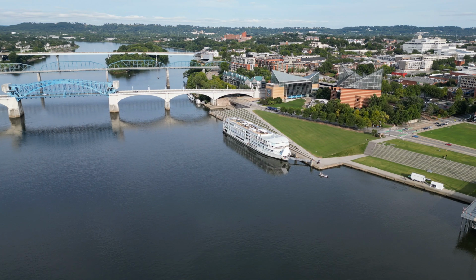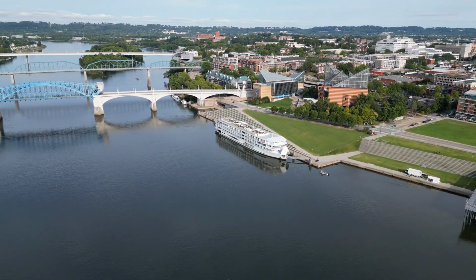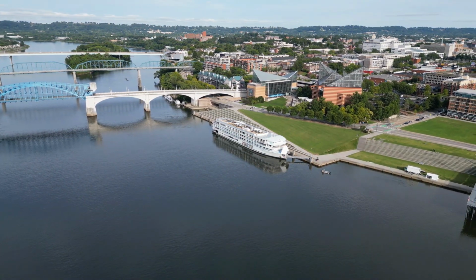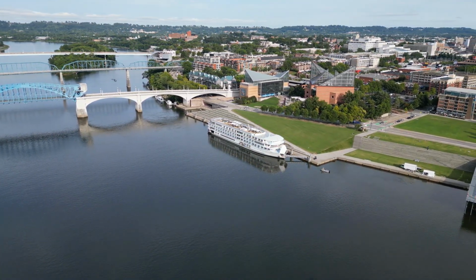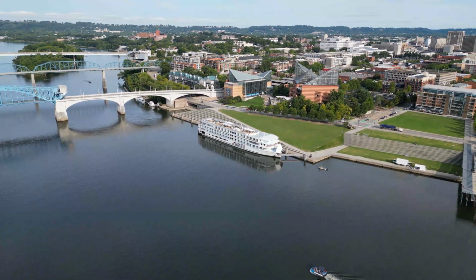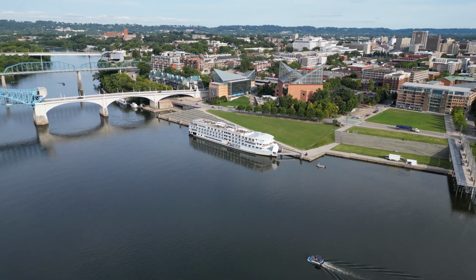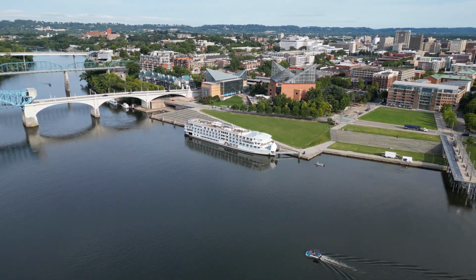That was our day in Chattanooga, and that was our last full day aboard American Serenade after a really enjoyable 7-day cruise on the rivers of Tennessee, Kentucky, and Alabama. And now, over 4 episodes, you've seen the highlights of what we did and saw during this cruise.